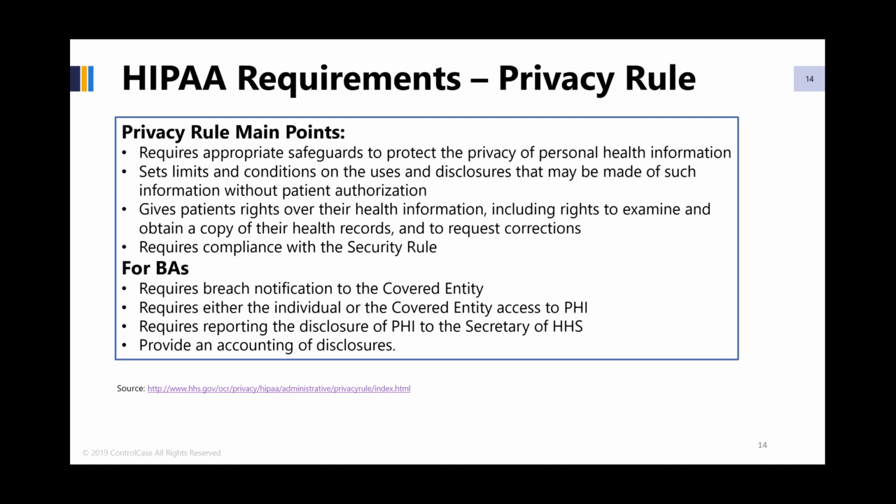Let's get a little bit deeper into HIPAA, and let's talk specifically about the privacy aspects. HIPAA has three aspects: privacy, security, and breach notifications. From a privacy perspective, the high-level impetus of the privacy rule is to ensure that patients have rights over their health information. Basically, it sets limits and conditions on the use and disclosures that may be made without patient authorization.